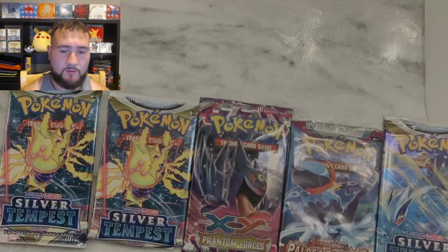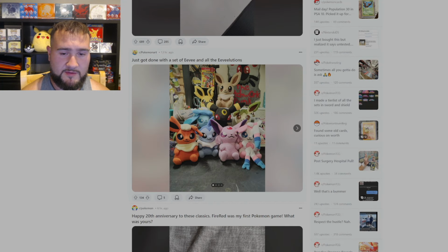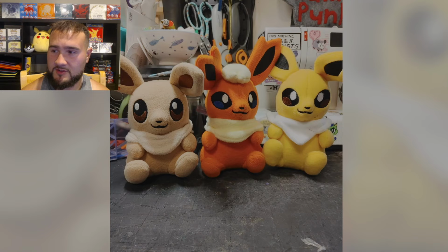Mystery boxes at Walmart Surprise. So we have two Silver Tempest, a Phantom Forces, Paldea Evolved, and another Silver Tempest. Yeah, if you bought that from one of those mystery boxes from Walmart, I'd say you got your money's worth. Sniping a Phantom Forces pack is pretty crazy and also super lucky. Just got done with a set of Eevee and all the evolutions. So it looks like these are all just plushies.